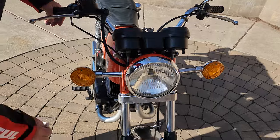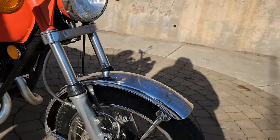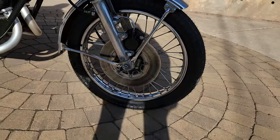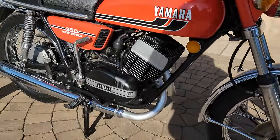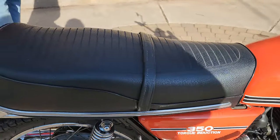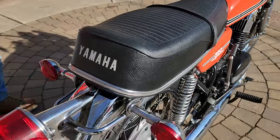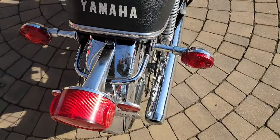This one has 10,125 miles on it. It's original paint, clean, low miles. This is the original seat on it, which is remarkable. This has always been a tough thing when we restore RDs, to find a seat, and to find one with an original factory seat that looks this good and original paint chrome is extremely difficult.